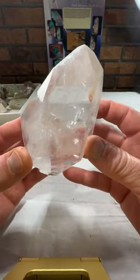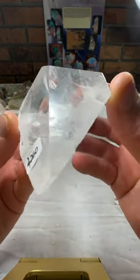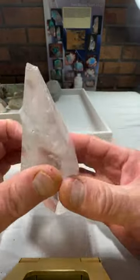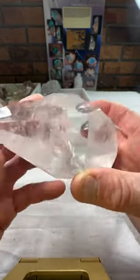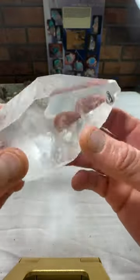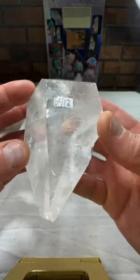Okay, this is a very interesting double terminated crystal from Corinto, Brazil, with a nice long termination on the double termination side. And you can see this is doubly terminated. This is very beautiful. This normally, what is this? 6412.